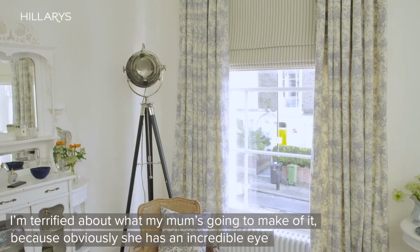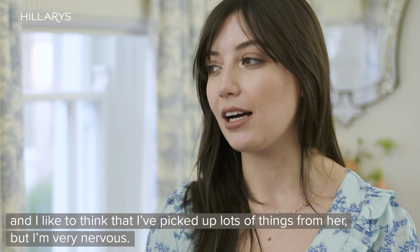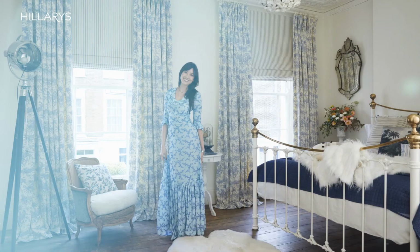I'm terrified about what my mum's going to make of it because obviously she has an incredible eye and I like to think that I've picked up lots of things from her, but I'm very nervous.